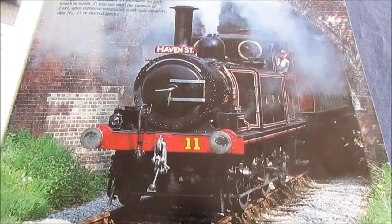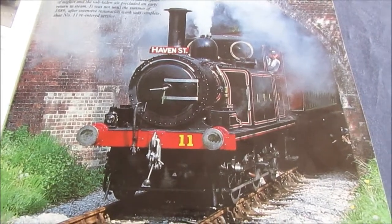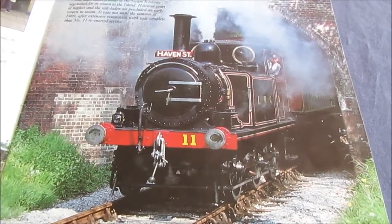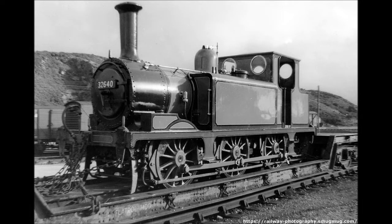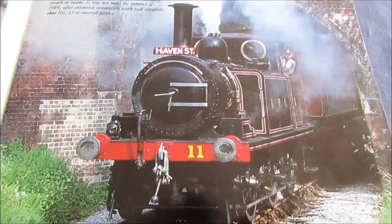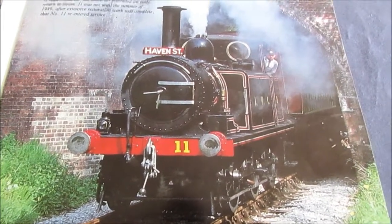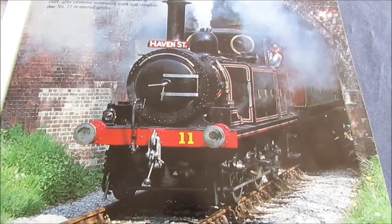Early in 1964, No. 11 was sold to Sir Billy Butlin and transported to his holiday camp in Pwllheli, North Wales, for display as a static exhibit. Ten years later, Friends of the Steam Railway negotiated for its return to the island. However, years of neglect and the salt-laden air precluded an early return to steam.